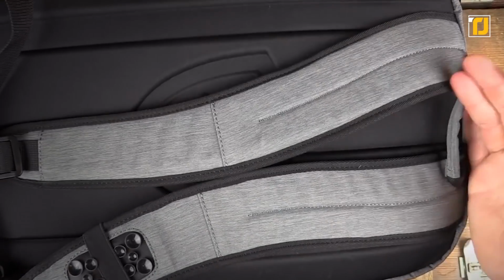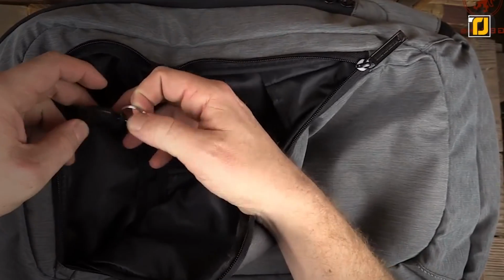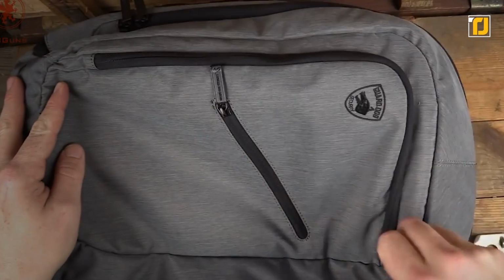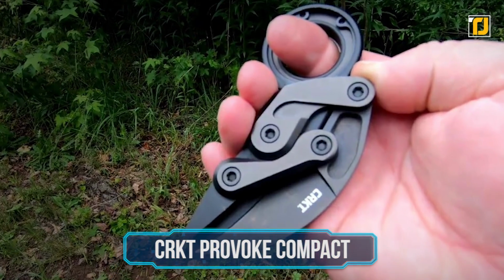Plus, it's built for hassle-free travel, as the TSA-friendly opening lets you take it through security without needing to take your laptop or tablet out. Oh yeah, just in case it starts to rain, the bag also comes with a deployable poncho that covers all the important stuff inside. CRKT Provoke Compact.